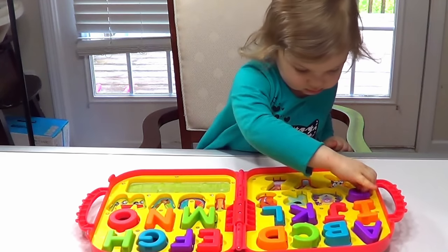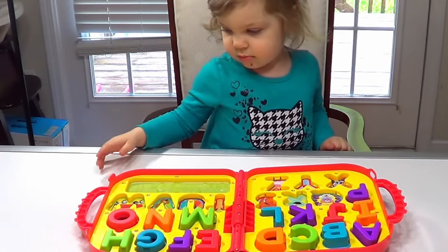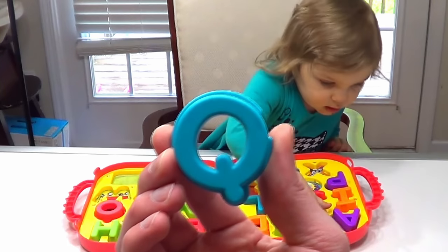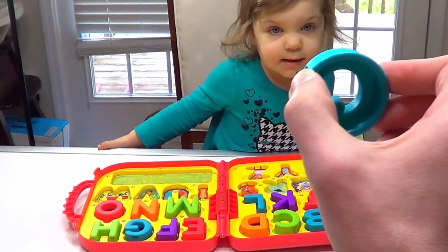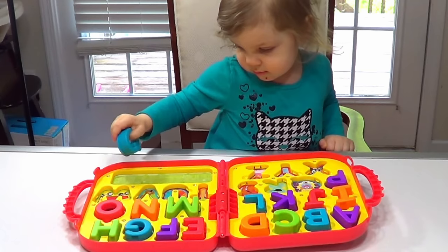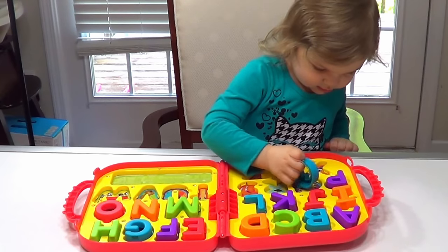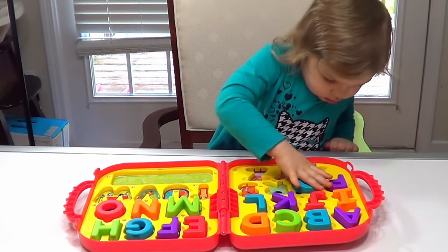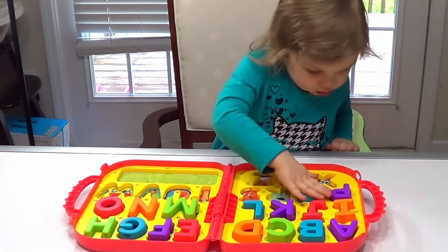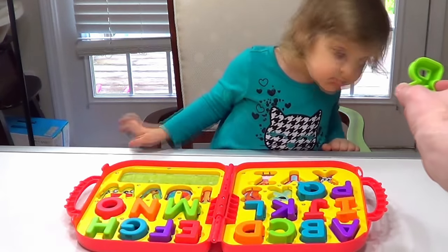All right. Need help? Tricky one. What letter is that? What letter is that? Q. Q. Good job. Where does the Q go? Good job. Can you help? There you go. What letter is that? R. Good job. Where does the R go?